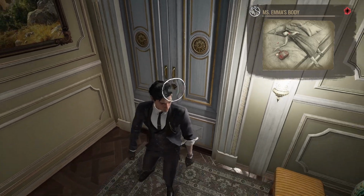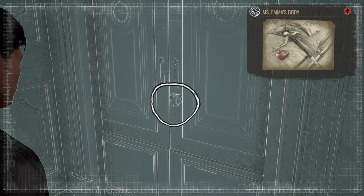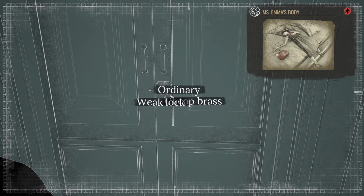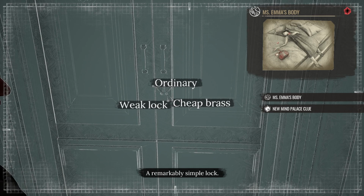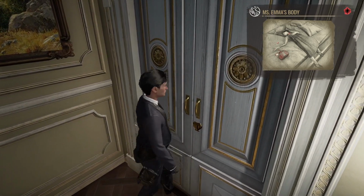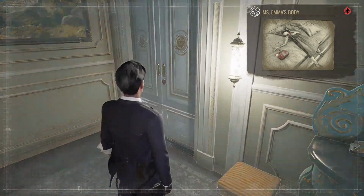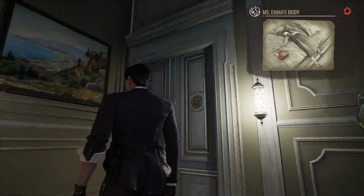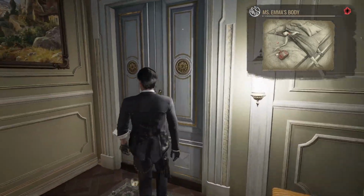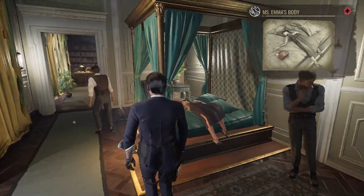Where does this door lead to? Oh. A remarkably simple lock. Weak lock. I mean, can I even enter the place? Or is it just saying that someone could have entered from this side of the room? Although, what is beyond this area? That I do not know.